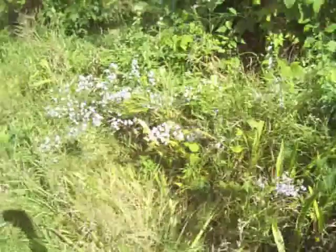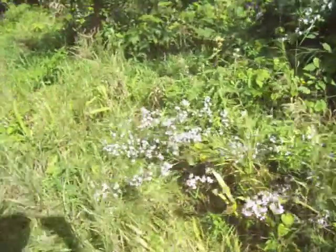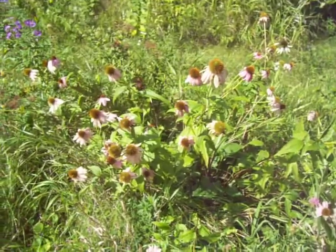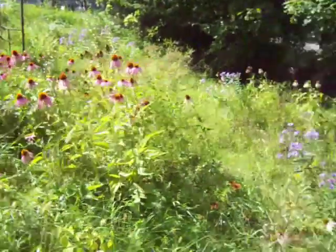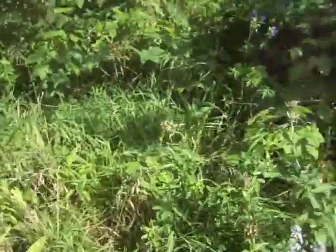What else have we got? We've got some more of those in bloom. And we've got some more echinacea. These are looking kind of droopish. Those are not too bad. Those are kind of a brightish purple. Those are drooping.